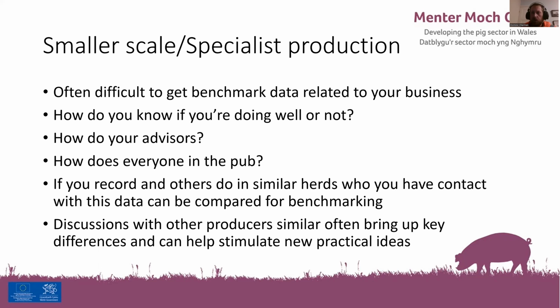I think if I'm right, Mel, they have to be a member of a pig group to do that, don't they? Yeah, to be able to compare. Yes. They just need to be a member of the Mented Moch Cymru or Farming Connect pig discussion group, and then they can anonymously compare with others in their group. So they're most likely to be in groups with similar size herds and similar kinds of breeds.